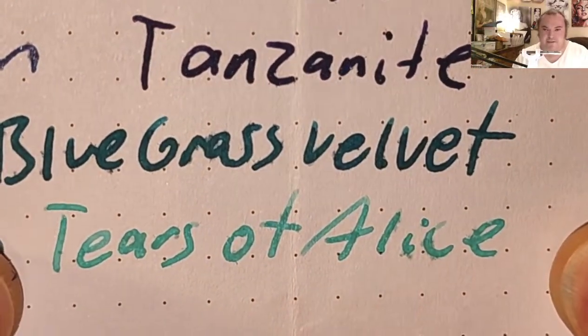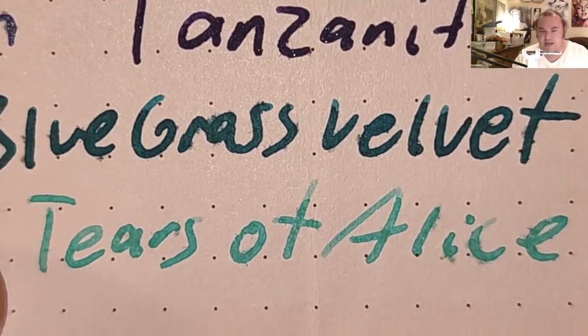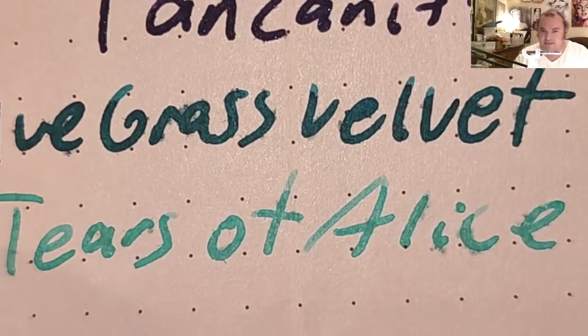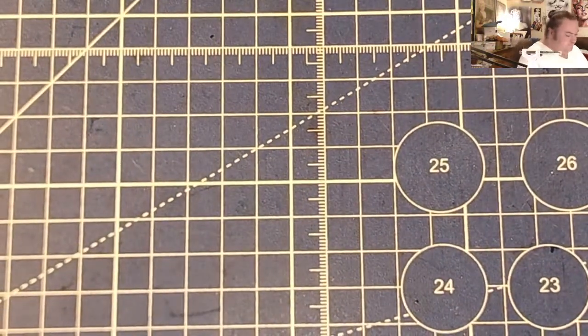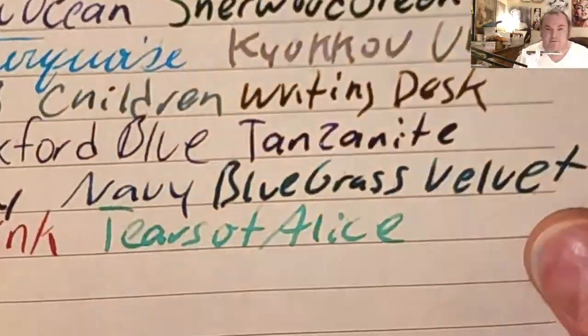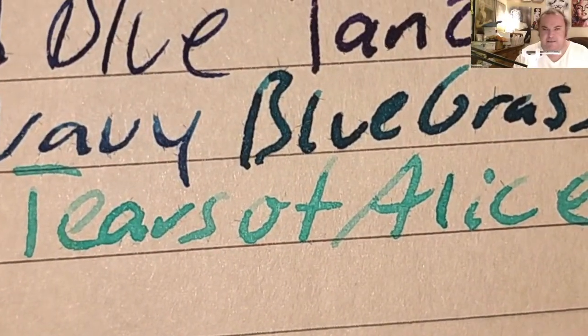Alright, this is Artist Loft 100 GSM paper. Just because it has a higher GSM doesn't mean it's always going to be quality. I do see some heavy feathering, and it did bleed through the page. Alright, this is Buffet Handmade Paper from Italy. And it is feathering like a chicken, but no bleeding and no ghosting.